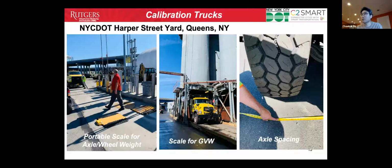Yep. Okay, sure. So as Henny mentioned, we were trying to use the trucks that are available from New York City DOT. So we have selected five trucks among different trucks from the New York State DOT truck fleet, and for the calibration, we need to measure the axle and wheel load, and also the gross vehicle weight load, and also the axle spacing in advance, so that we can get the accuracy of the WIM system.